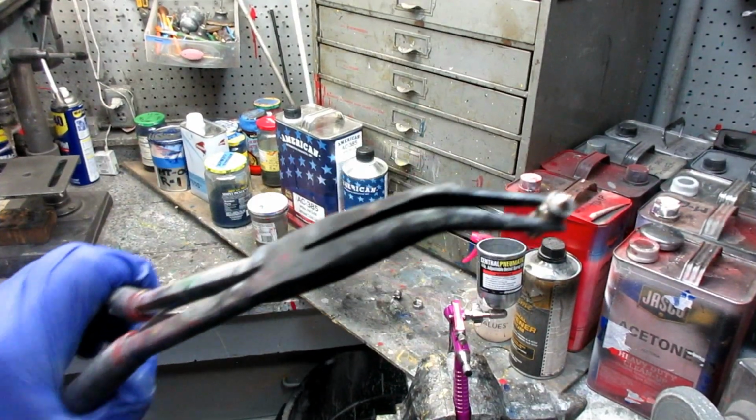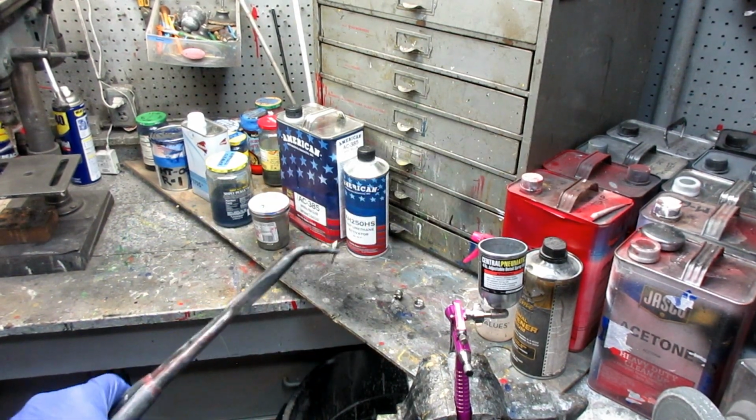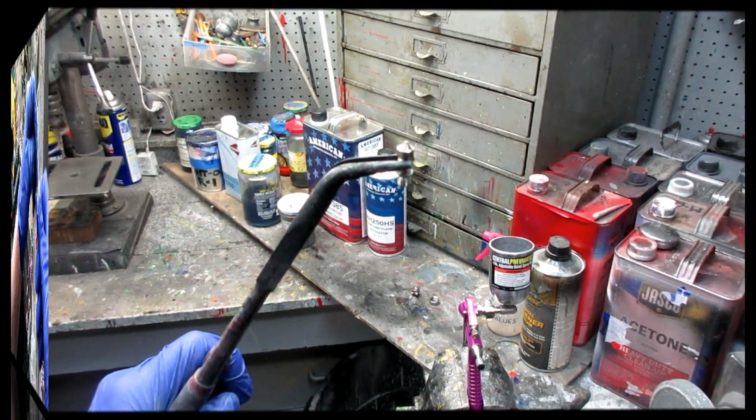Now, another good little tip is to have a pair of old needle nose pliers for getting these little parts out of the acetone without having to dump it and get it all over the place. That's a good little tip.